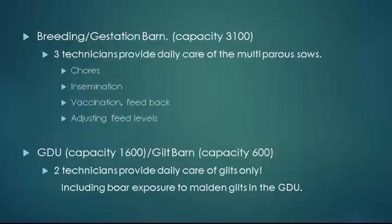And they also, like Dr. Wesley Lyons was talking about, do gilt acclimation. Those same 2 people will, at the end of the day, go out and boar our GDU barn, providing boar exposure. And so we really want to try and draw that line.